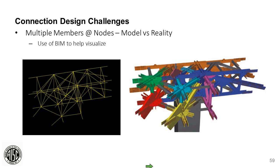This is another example of how line drawings can sometimes be deceiving. The structural analysis model on the left, and then the actual Tekla 3D detailing model on the right. So this is another important note that this example really illustrates: for some structures, connection material can add up to a significant amount of the total tonnage, varying from 5% all the way up to 30% of the total tonnage.